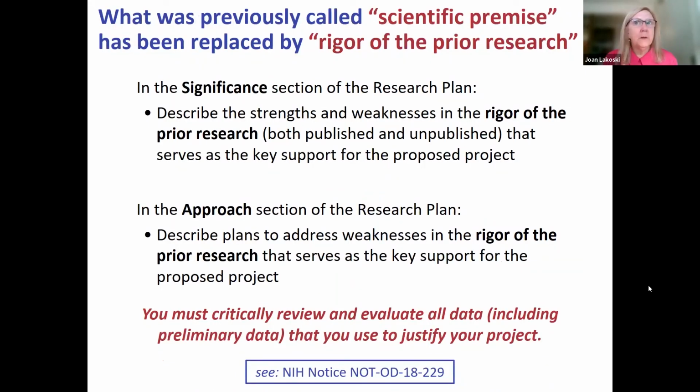Now, speaking of rigor of the prior research and scientific premise, NIH about 2 years ago changed the official language. It used to be we could write our significance section and just say the scientific premise from the literature is important and provides the background for what I'm going to do. Now NIH is asking us to include in the significance section, and there's also some in the research plan, a statement about the rigor of the prior research.